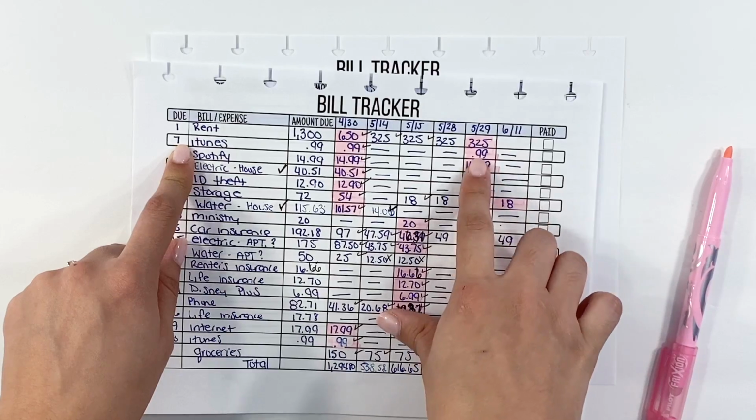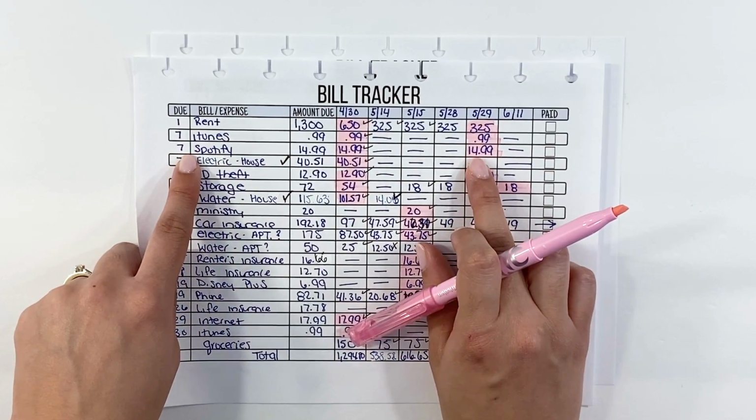So that's how I have my bill tracker set up. So that's completed. iTunes is completed here.